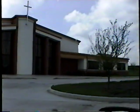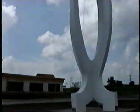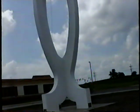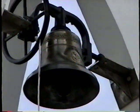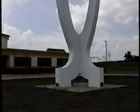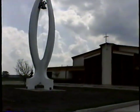Let's see if we can get a little closer look at the bell tower here. No matter which way you look at it, it's in the shape of a fish. Oh, that bell was donated by somebody locally, I know. But anyhow, there you have it. Oh, there is a car here. I was a little worried there for a minute.